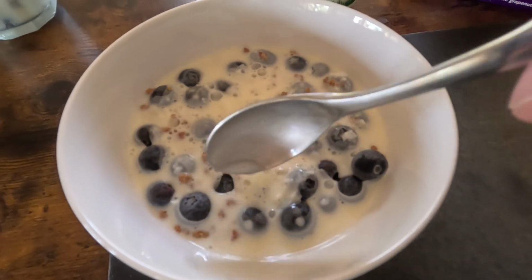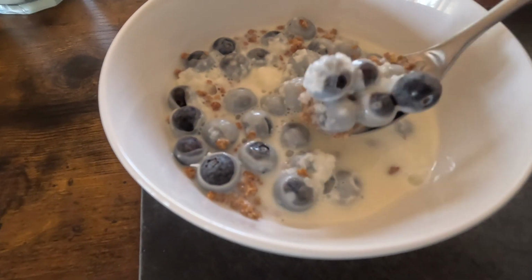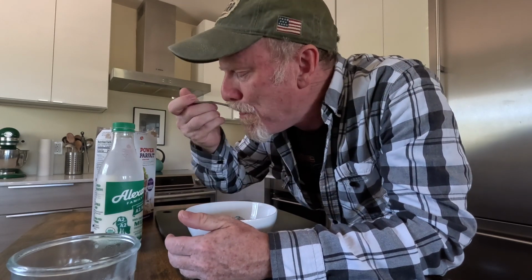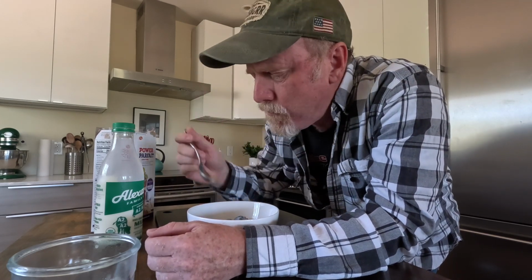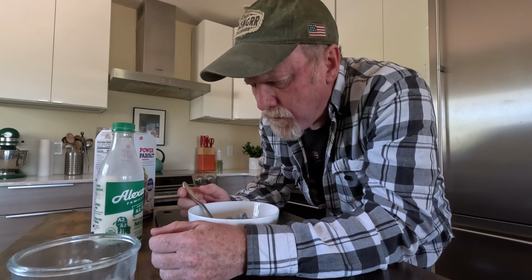See how icy that milk is getting already. Look at that. And all the blueberries are going to get icy and stick together. Once again, that's it. Nothing to it. Oh, but so good. Wow, the combination of that icy milk and blueberries, the crunchy cereal, it's so good. And now that summer is coming on and it's getting hot outside, this is a perfect, nice, cool way to start the morning.